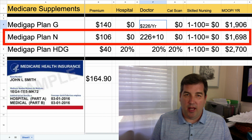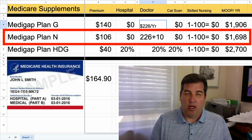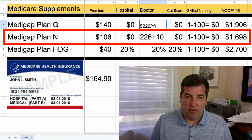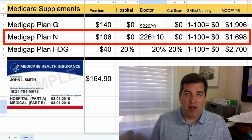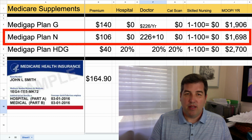Now, what's different about Plan N is you might get charged up to $20 each time you go to the doctor. They could charge you $5, $10, whatever they want to charge you, up to $20. The average, they say, is about $13 per visit. What I did was, if you see this plus 10 here, I put in here that someone got the Plan N and they went to the doctors 10 times that year. And that's how I came up with the number of $1,698.